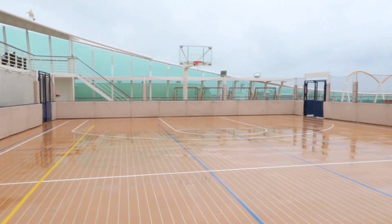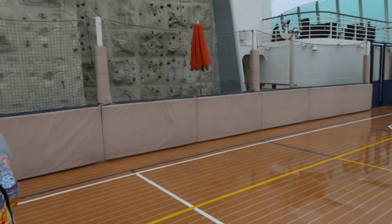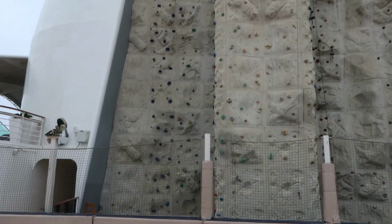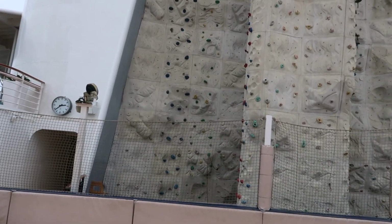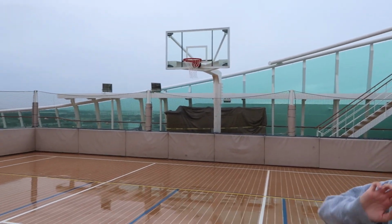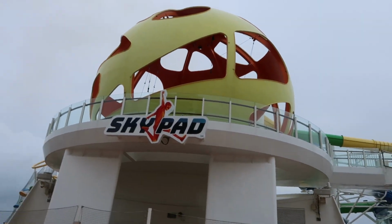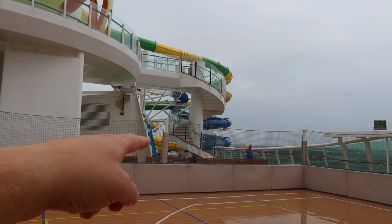Welcome to the sports deck area though. We're on the basketball court right now. No balls out, I'm guessing, because of the rain. They must have picked them up just for safety. Rock climbing wall there, going up to the stack. It's all different, like curvy. It looks like it goes around, like you could have lots of climbers at one time. Full-length basketball court, 2 hoops, a couple soccer nets, and then up top, sky pad, just like on Mariner, and also just like Mariner, we had the Perfect Storm water slides, the body slides there.